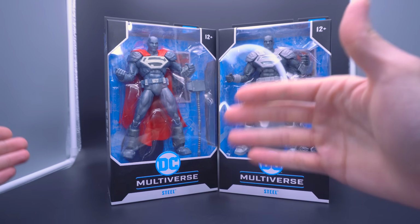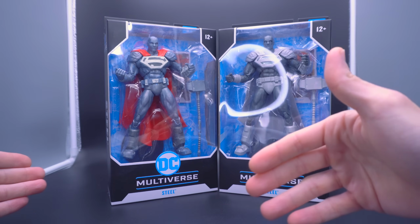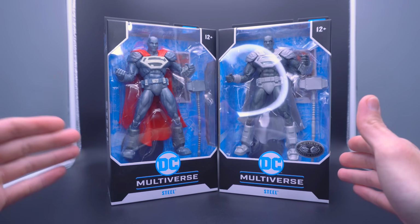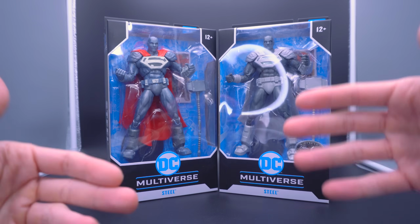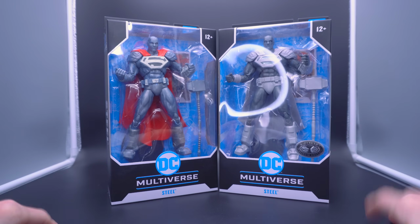There are going to be some other characters that look a little bit better on the Platinum, and then there are others that are going to be vice versa. So David, why did you go ahead and get the Platinum edition and you got the original Steel anyways? And a similar thing for that Injustice 2 Brainiac. Why did you go with this very cumbersome process of acquiring both?